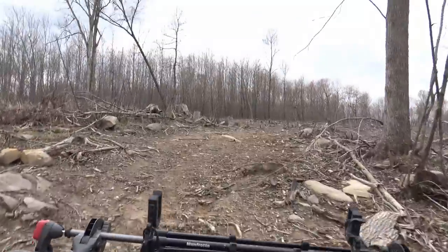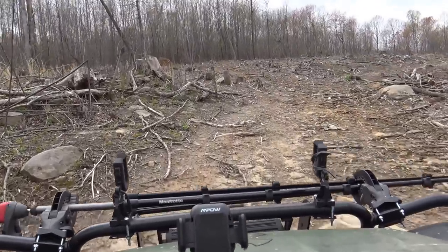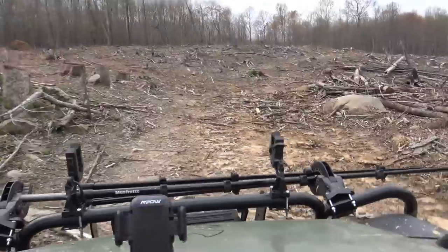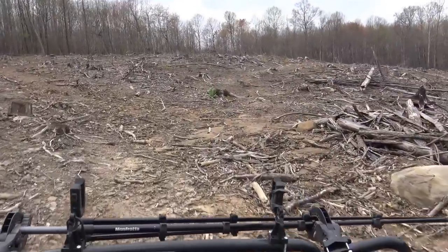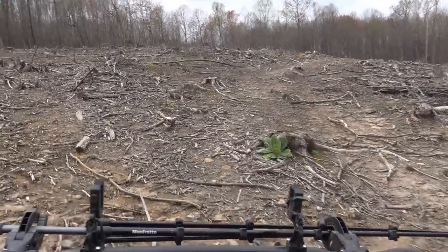So you can see this area is really, really rough here. And it's not usable really for anything other than timber. So we'll put trees in here and we'll have a little road that goes through here. And we may end up moving that road at some point. It's just a mess right now.